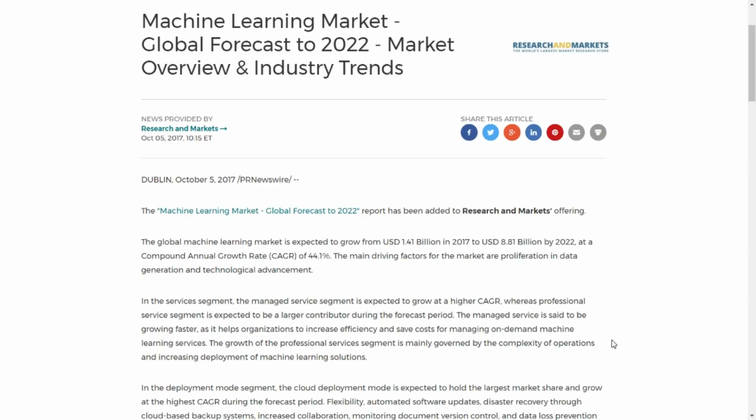That's incredible, guys. So the main driving factors for this market are proliferation in data generation and technological advancement, and we are getting quicker and better at advancing our technology as we continue to develop new technologies. It's just getting faster and faster. So the growth of this will be phenomenal over the next 3-4 years, as it states there. Multi-billion-dollar market. So yes, immediately you want to be interested in projects that are involved in this space.